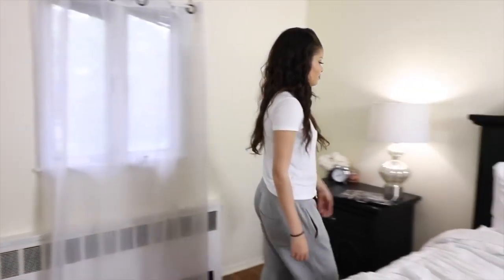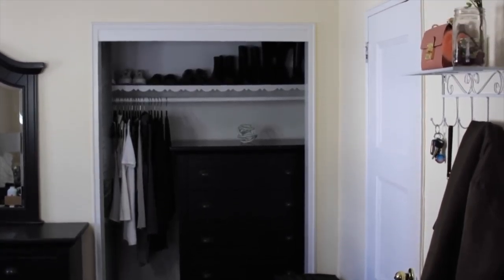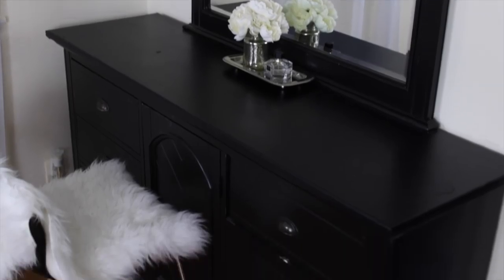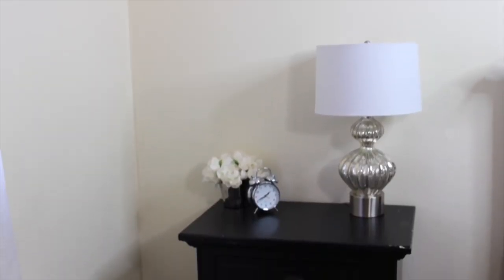So I actually lost the before clip, which is kind of annoying, but I just took a bunch of clips from older videos, so I feel like it's kind of the same thing. You can kind of get an idea of how my room looked before I did anything to it.